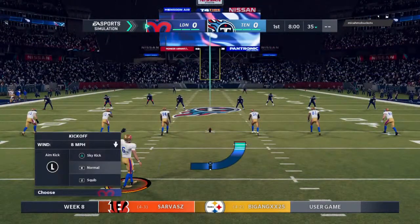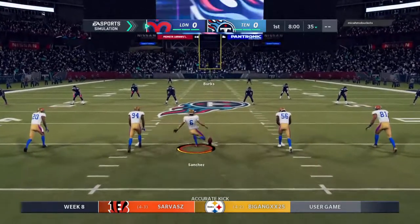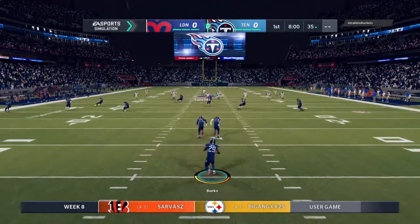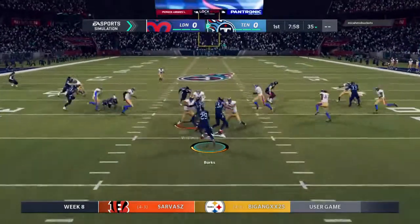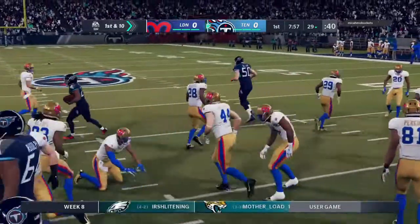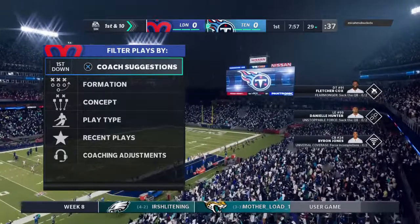Rigoberto Sanchez set to kick off. Both of these teams about to reach the halfway point of this NFL season, and we're underway on EA Sports. From the 6. And it's a pretty good return here as he'll get this up to the 29. First and 10 at their own 29-yard line.